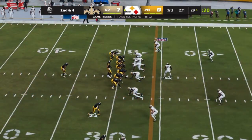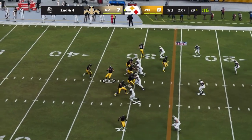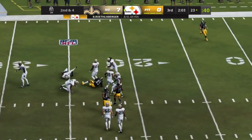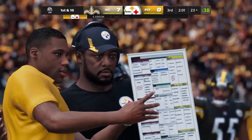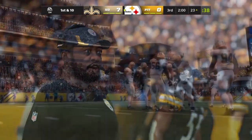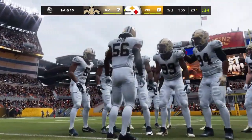Second and 4. Roethlisberger will throw. Ebron caught left side. The start for them near flawless. Defense gets them a 3 and out. Two quick pass connections on offense. So that's how a team works together. Just what you described. Get them the ball, give them a little momentum, and they're capitalizing off of that.